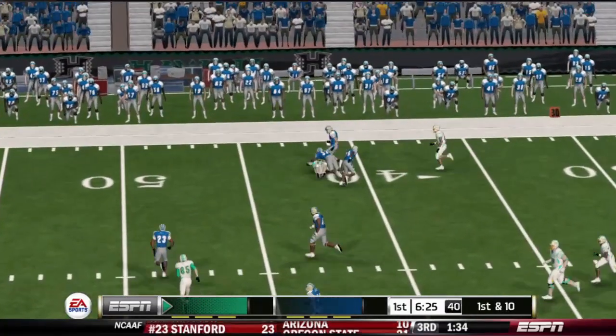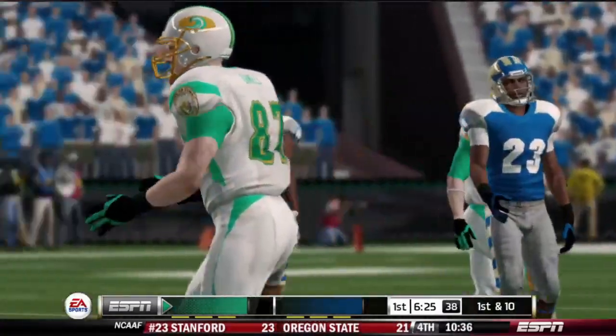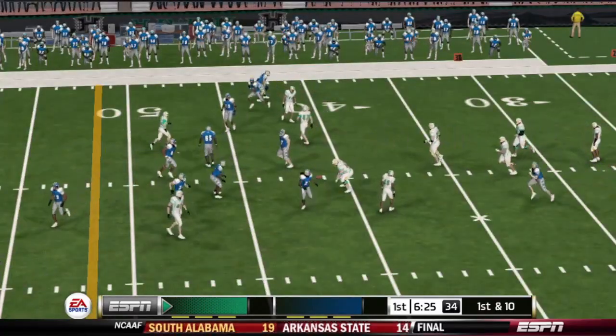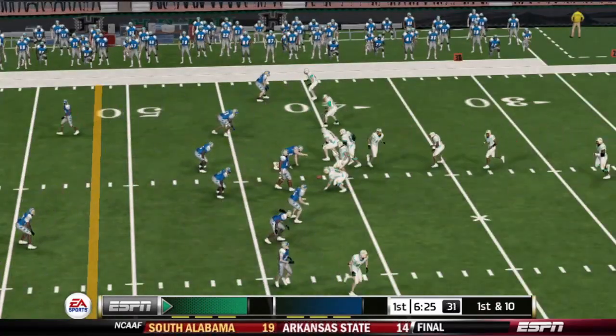Finds his man. First down. I love the blitz, but the quarterback did a really good job of seeing it and reading it and then standing tall in the pocket to find his man for the first.